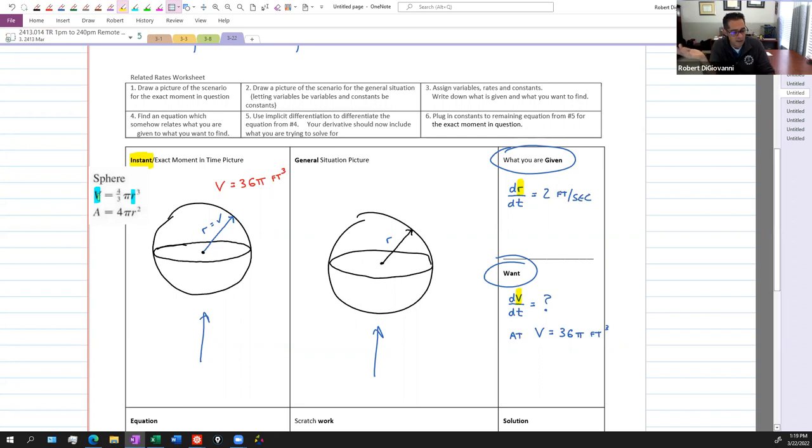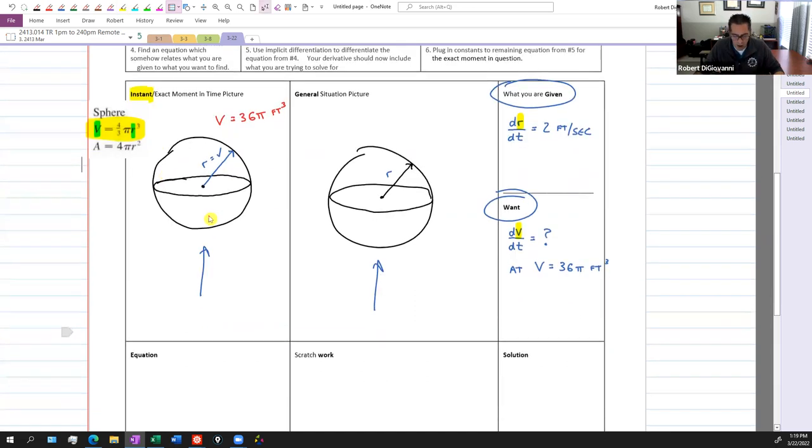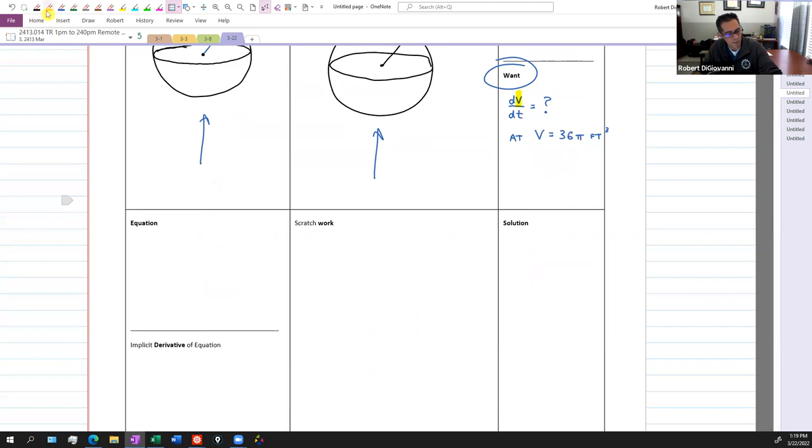But we have it, right? The volume of a sphere is 4/3 pi r cubed. That is an equation that connects V and r together. So we should probably use that one, right? I'm going to now write that equation down right here in this box. Volume equals 4/3 pi r cubed.